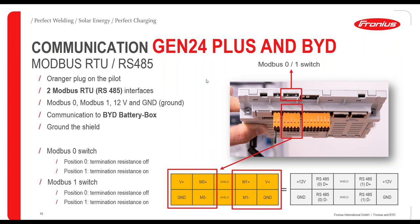So principally, we have got two Modbus interfaces. We are communicating with BYD via Modbus. That means on this orange plug, we have got Modbus 0 and Modbus 1. You can decide how you want. You can use Modbus 1 or Modbus 0. There is effectively no difference. You can choose it on your own. Just please be sure to activate the Modbus 0 and Modbus 1 switches. These are the termination resistances. Please be sure to terminate it correctly, whether you're using Modbus 0 or Modbus 1.